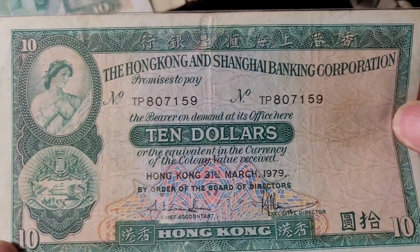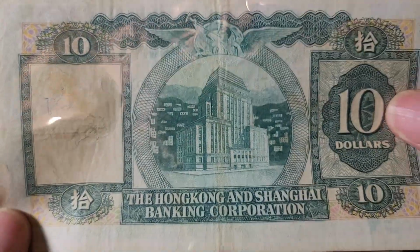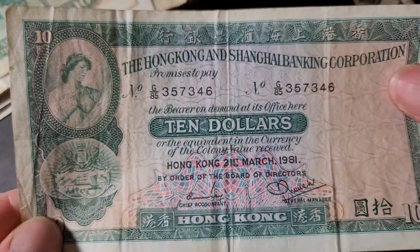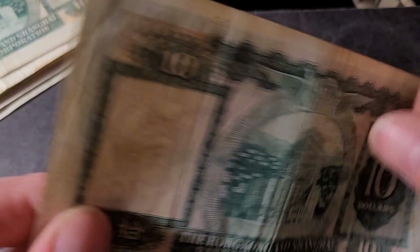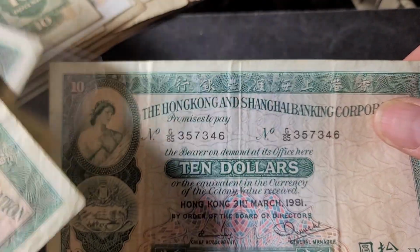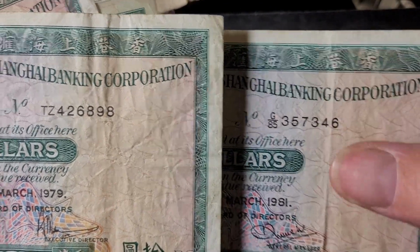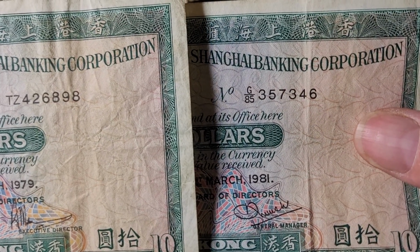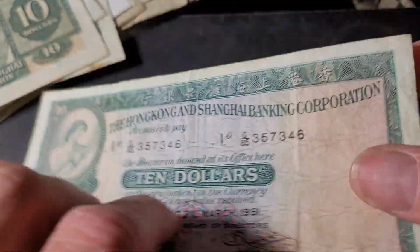And in 1985, they actually reduced the size of these banknotes. But I haven't got any of the smaller ones out. And then we have this 1981. Probably $4 to $5, that one. Did they change the actual prefixes? Yeah, they changed it from just TZ, two letters, to a number over a letter over two numbers. So that's the difference you'll find in those banknotes.